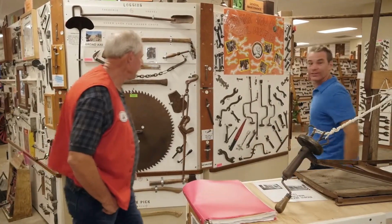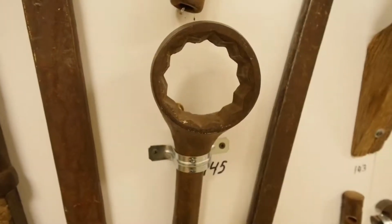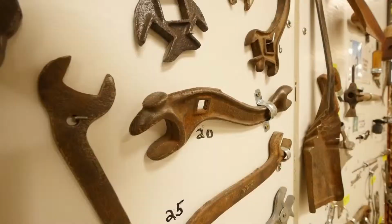Look, we haven't even gone to this section of the museum. Most of these things have come out of somebody's garage or a dirt pile or someplace, and over time, the original owner says, I don't know what to do with this. And he heard about us, and so they make contact, and the next thing you know, the tool shows up here.